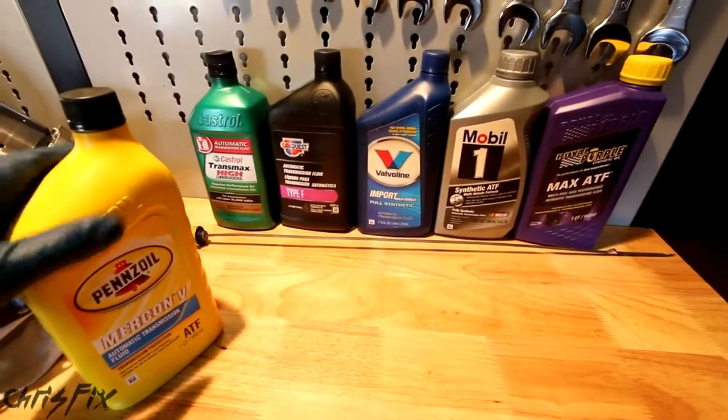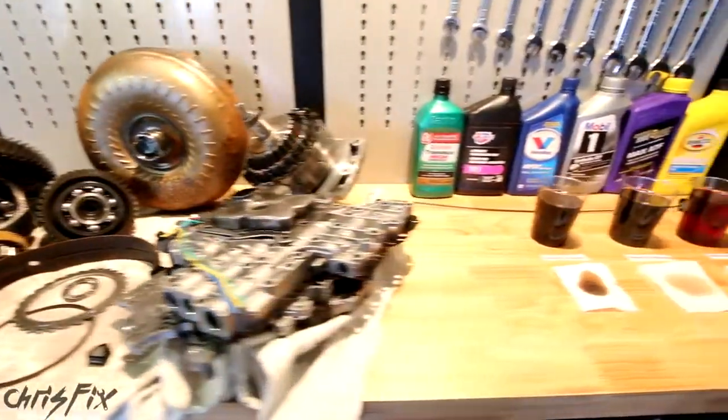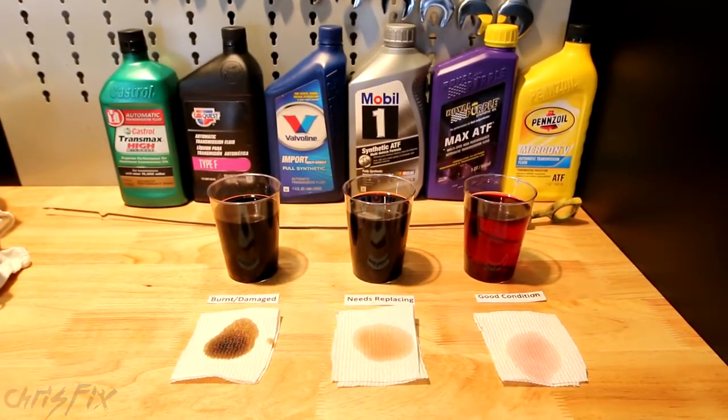These transmission fluids have specific additives, viscosities, friction modifiers, and all that stuff is going to make your transmission run properly. Hopefully that clears things up about transmission fluid and servicing the transmission. There's so much misinformation out there that I wanted to create a reliable source with all the facts in one place.